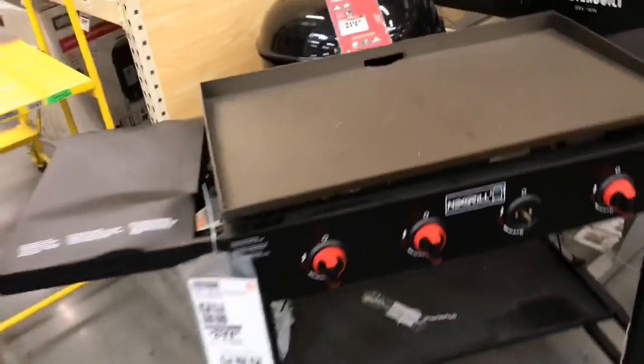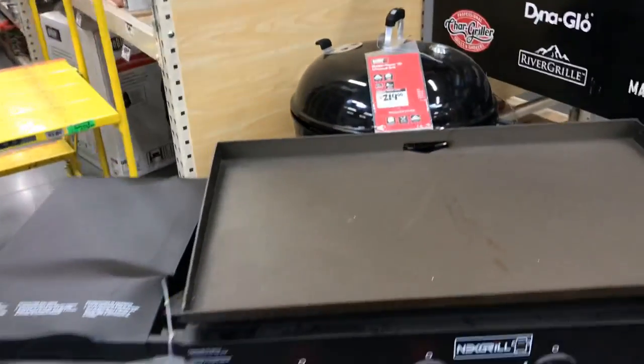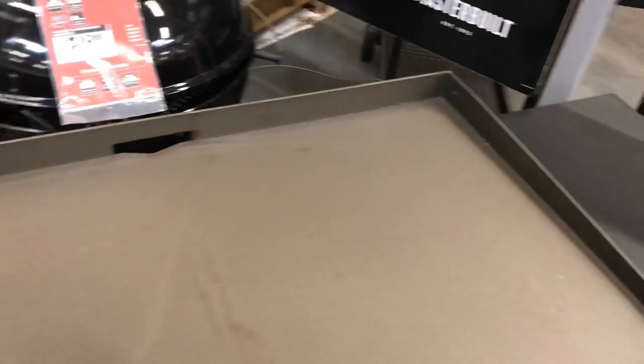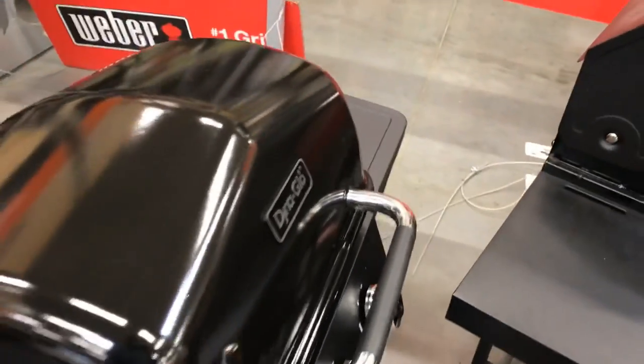Then you got this bad boy here. This is good to throw out by a pool if you want to cook some hotcakes and bacon and stuff in the morning. You could throw in a lot of hamburgers on that joint. Let's put this little guy back over here. There you go.